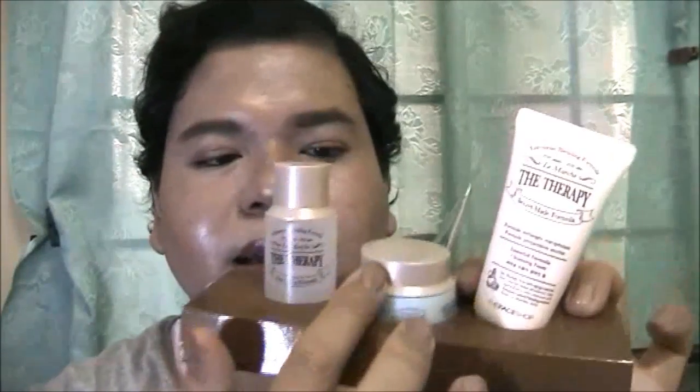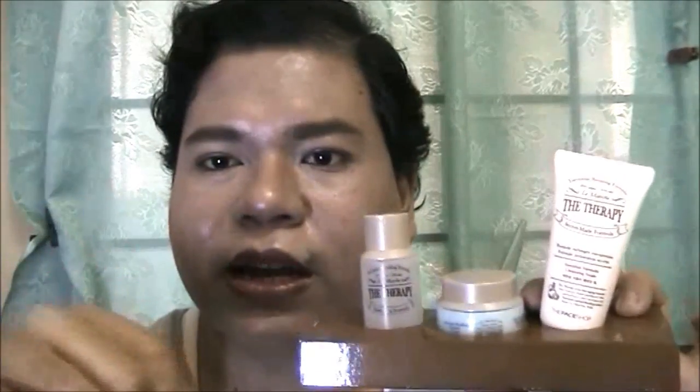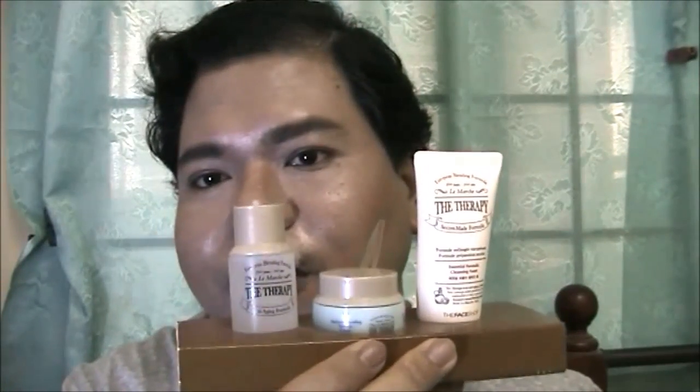So next is the therapy anti-aging formula. Okay, this one is a travel set. Okay, it comes with essential formula cleansing foam. Okay, then first serum. Okay, then the moisture blending formula cream. Okay, the staff of the Face Shop said this cream you need to steal it until it becomes once. Okay, so I get this travel set for free when I bought first serum.